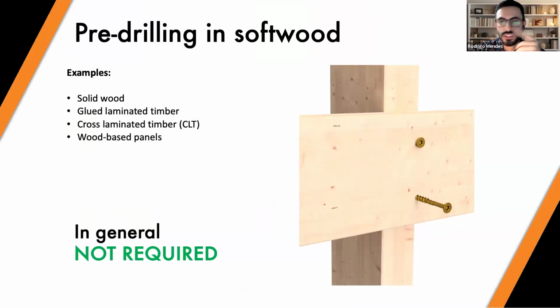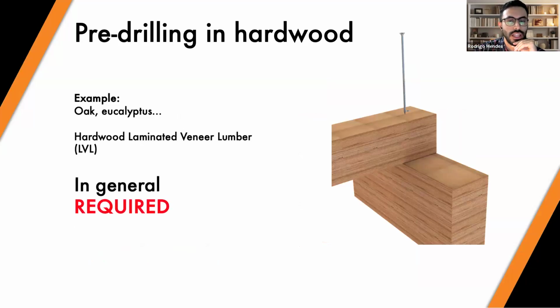So a little bit of frequently asked questions about wood screws. Is pre-drilling necessary for our screws? In general, they're not required. Just if you want to have a very aesthetic look, so not a single crack and really flush with the wood surface, then you would pre-drill, but mostly it is not required for softwood. But for hardwood, it is generally required.